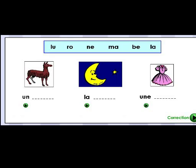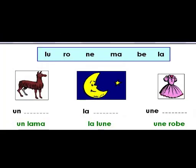La lune. La lune. Write your two syllables. Une robe. Une robe. And you can pause the video if it goes too fast so that you have time to write it down. So again, those three words were un lama, la lune, une robe.